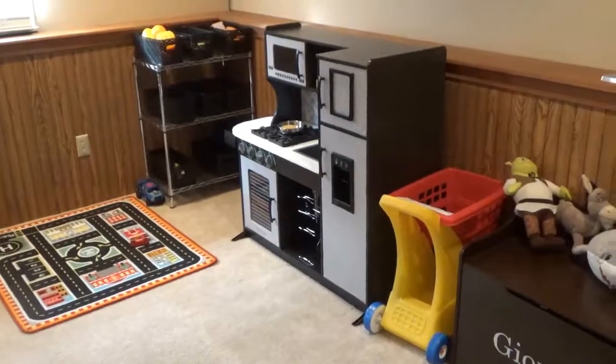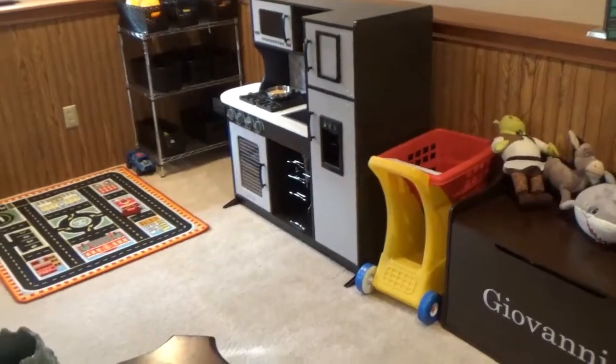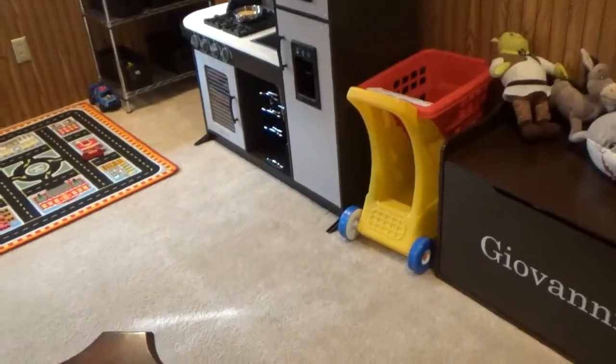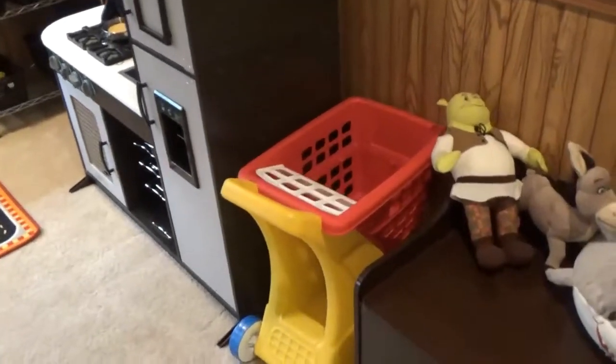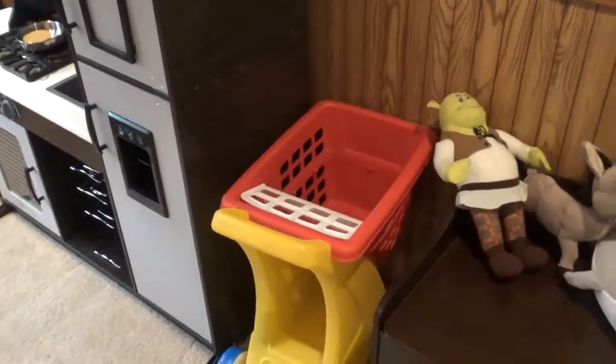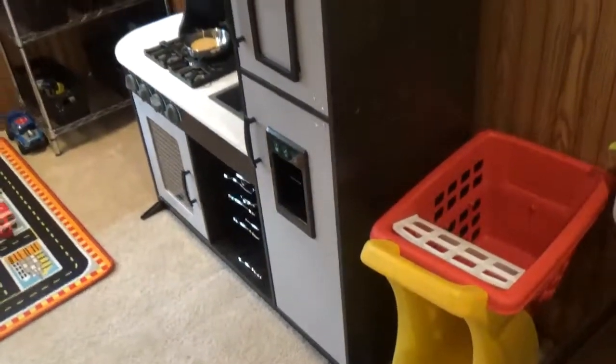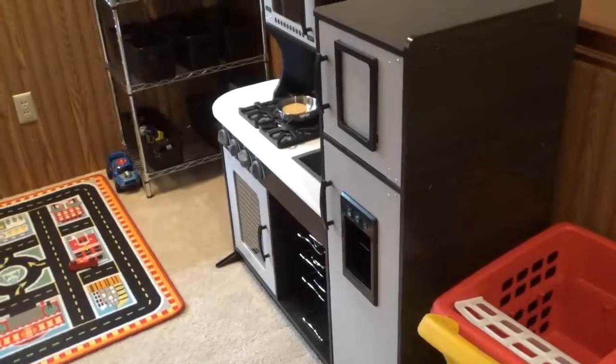We had a totally different table there. Waste of space. I don't know what I was thinking. And then we actually had his shopping cart outside in the garage, just full of all the food and stuff, because it took up so much space. So now it's nice he has this area down here so we can spend more time down here, because we really weren't spending much time down here.